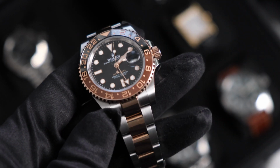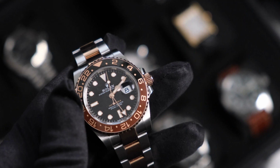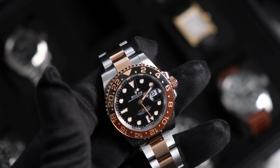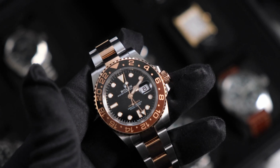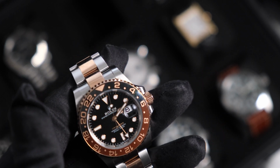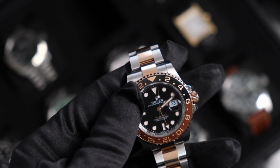I love that brown, I love that rose gold, it goes really well. And I was just so happy to get this in 2024, just to be able to mark 2023 as my year of travel with a GMT. Beautiful watch. However, I have another GMT in the collection.